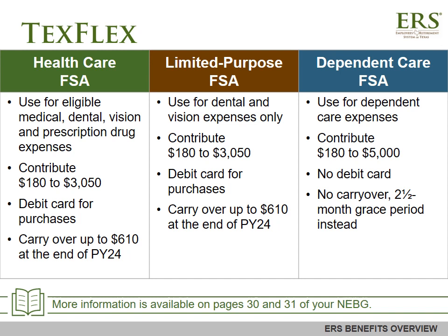Finally, let's look at the dependent care FSA. This account lets you submit eligible dependent care expenses for children or adults for reimbursement. You can elect to contribute a minimum of $180 up to $5,000 annually per household into the account. Unlike the healthcare FSA, your entire contribution amount is not available up front. Like a checking account, the money must be in the account before you can use it.